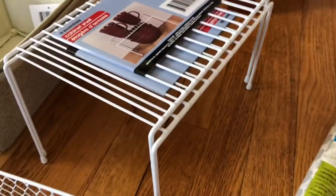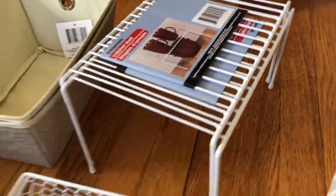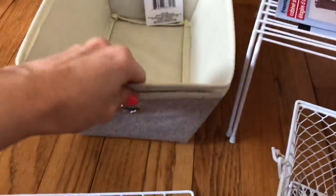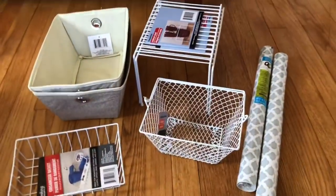I got these little shelves right there that I can put, the little cabinet shelf. This, maybe I can use it, maybe I can't. I just grabbed a couple of pieces because I wasn't sure what was going to work and what wasn't going to work. And then these, I thought they were cute. And heck, for a dollar, you can't go wrong.